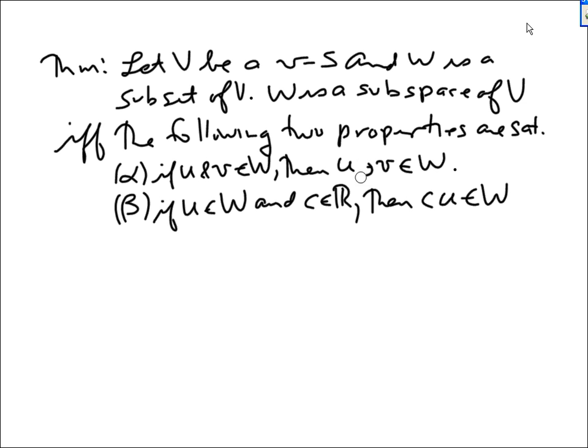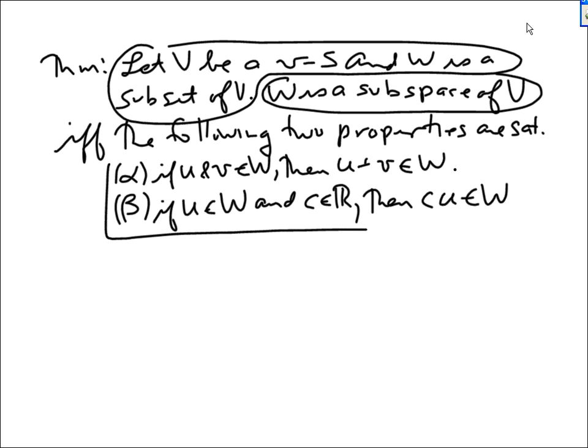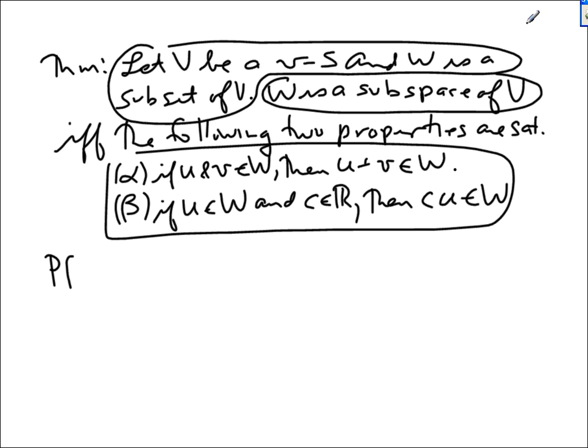And I promise to stop writing circle plus. Now, this is if and only if. So this part is going to be true for the whole proof: V is a vector space, W is a subset of V. Now, I want to show that W is a subspace of V if and only if these two conditions are met. Okay. So the proof, the first part, going to the right, that is, first we assume W is a subspace of V, and we want to show alpha and beta.